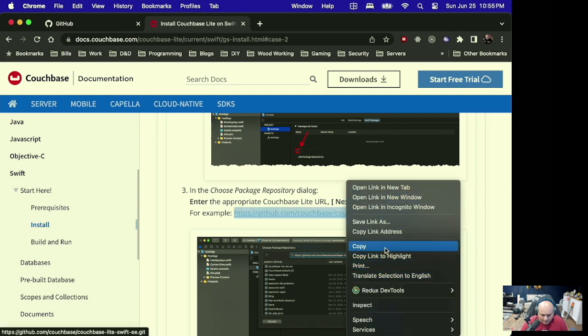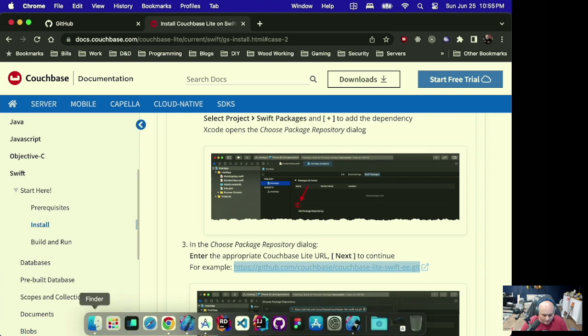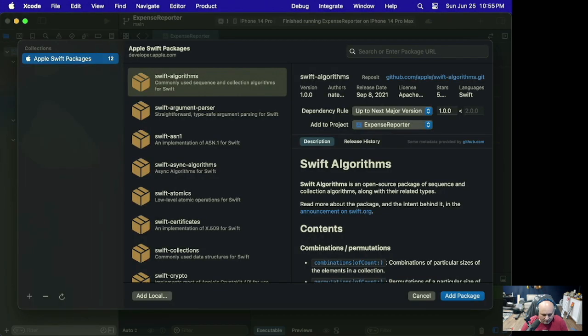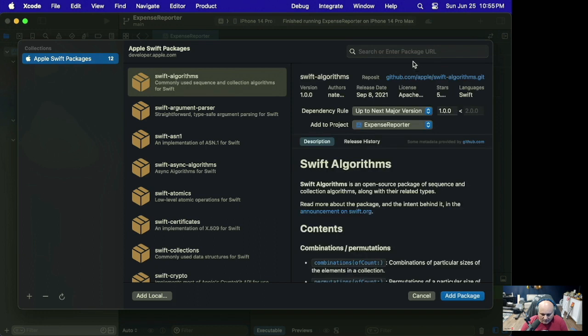I think this UI's changed because it's saying here to go into the app, which I am, Swift packages, add a package. We'll go back here and take a look. Pretty sure this UI's changed. I don't think this works like they're saying it works. So let's go out of here, cancel. I was right there. I clicked here, and this is the new UI we get.